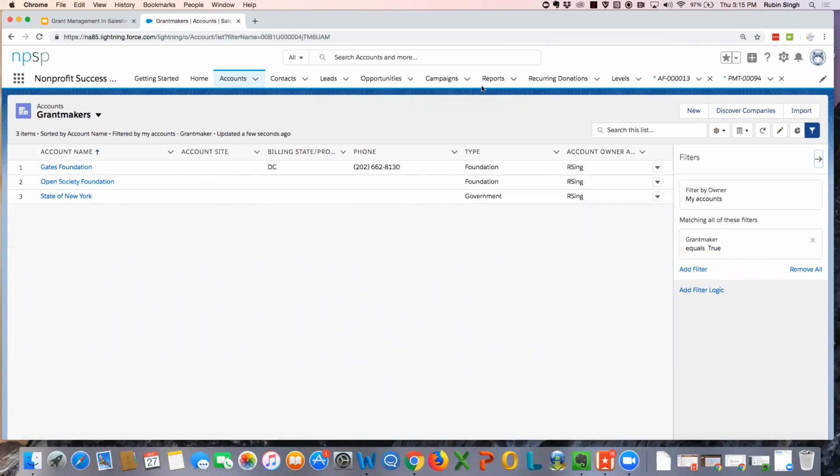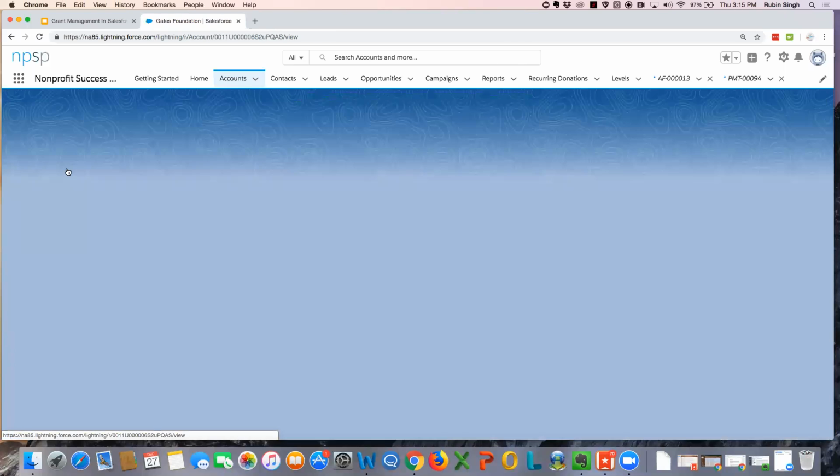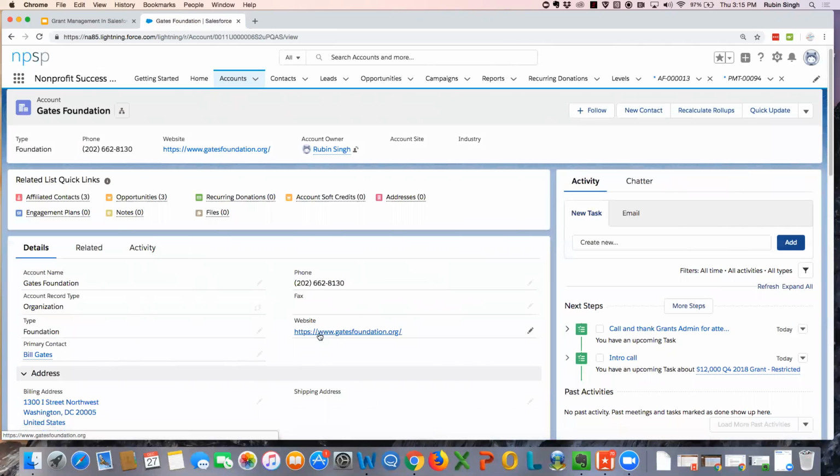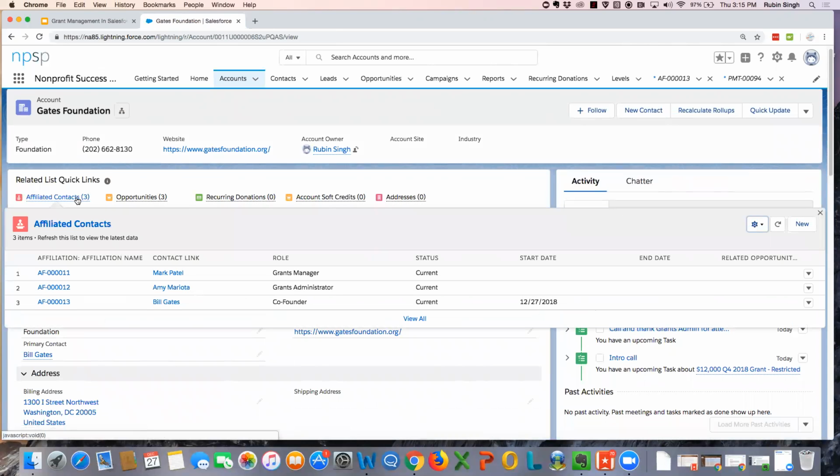Moving along here, now that I have my accounts, I've tracked some basic information or prospecting information. Another point to call out here is tracking your affiliated contacts. So right now I have 3 people who are tied to the Gates Foundation. I have their grants manager, their administrator, co-founder, but I'd like you to think a little bit broadly here. Who are all the people that you might know of that might be affiliated, not necessarily work for, but might be affiliated with the Gates Foundation in some way, shape, or form? You want to make sure you track all those people.